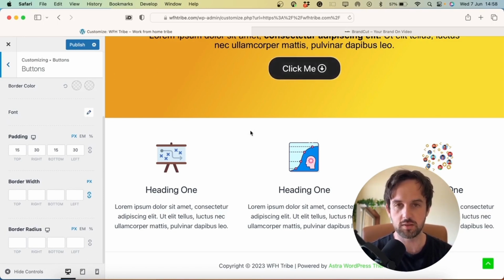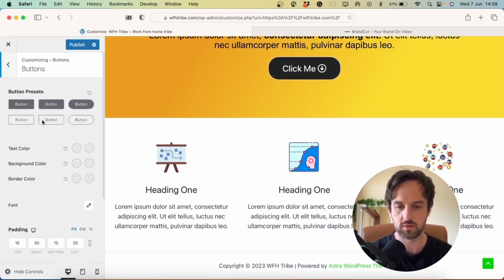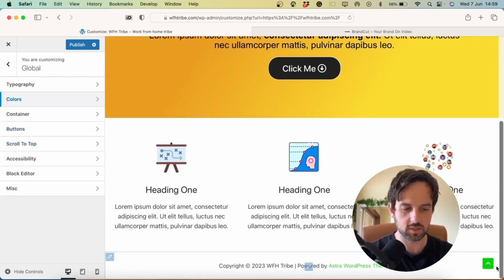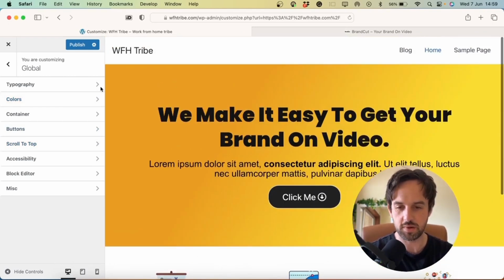And then you can duplicate it and drag it wherever you want on the page. If you have a small enough website, these things are not that big of a deal. So let's just go back. And the final thing we're going to look at here is going to be the scroll to top. That's just when we come down to the bottom of the page, you have this little arrow here that if we click on it, it'll bring us right back to the top of the page.